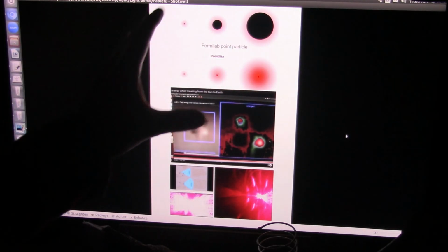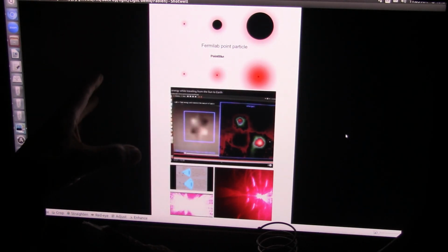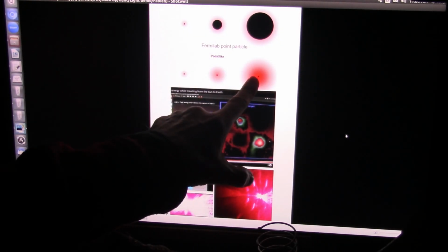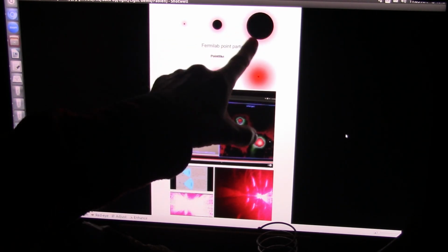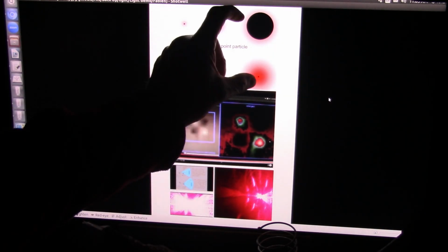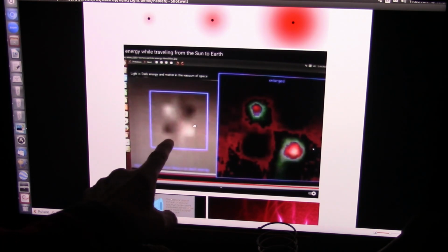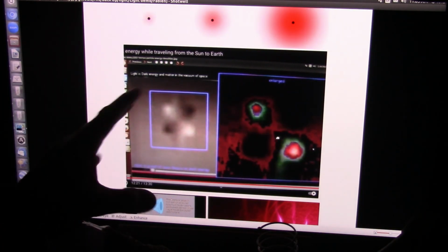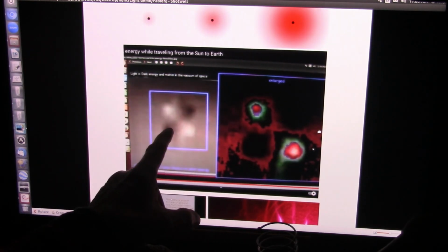Fermilab smashes huge particles together, and they can see these are the tiniest particles. And they know this one has no weight, but it burns like hell. That has no burn and has all the weight and has that little glow around it. Now, they don't realize that two of these together back to back make up a photon. That's not in their realm of understanding. We can see these, and we know what's happening here.